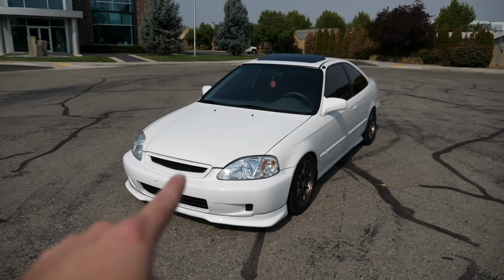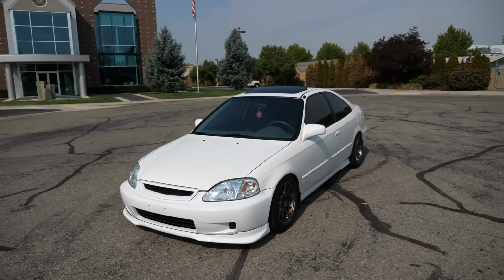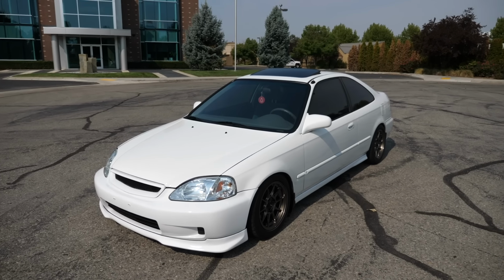So at this point in time, this car right here is currently for sale. And I'm talking to a couple people already on Instagram through the DMs that are very interested in this car, but again, it's still up in the air.